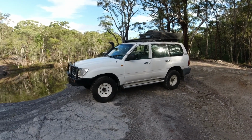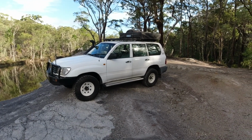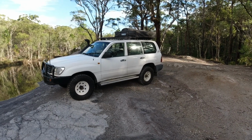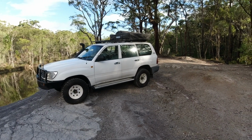Now, because it has of course gone through the Lismore floods, I have affectionately named him Duncan, because he's also the sort of bloke you'd like to have a beer with. So I'll give you a run through of what I've done to it and what needs to be done in preparation for this June Simpson Desert trip.